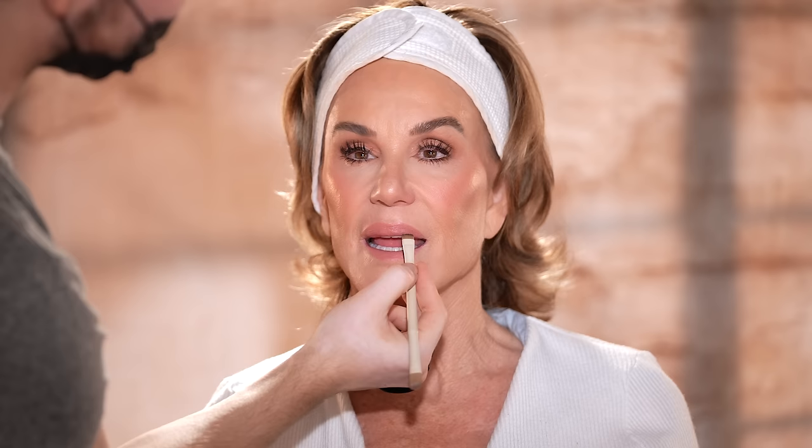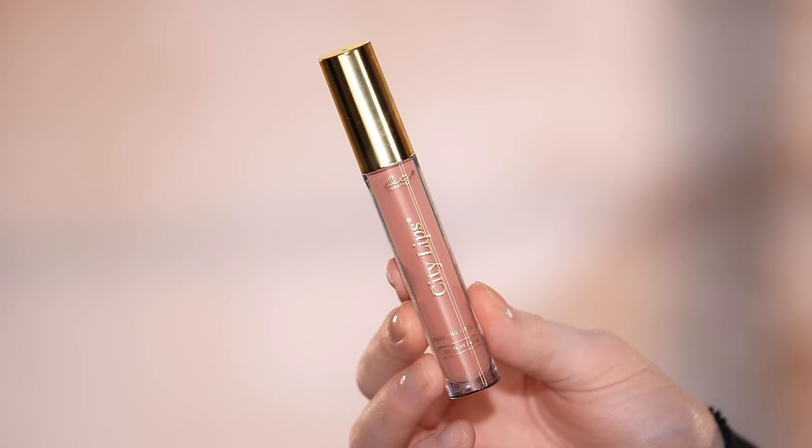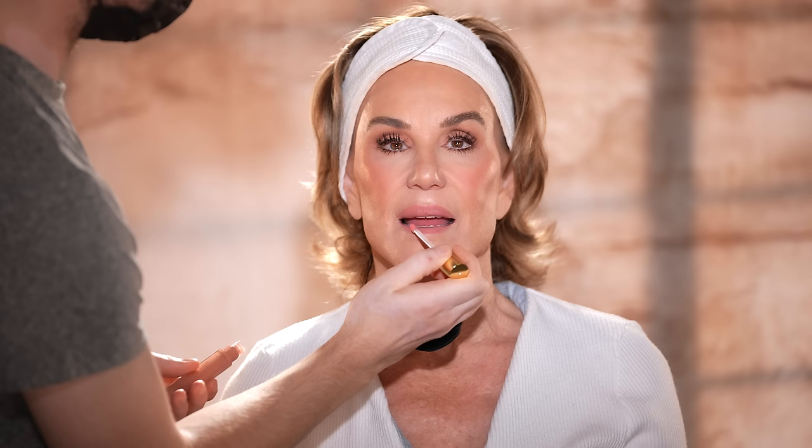And then if you want the shiny finish you get from a cream lipstick, you can add a little gloss on top, which I'll show you by taking the City Lips Plumping Lip Gloss in the shade Pink Nude and adding this right on top, creating the perfect everyday neutral lip.